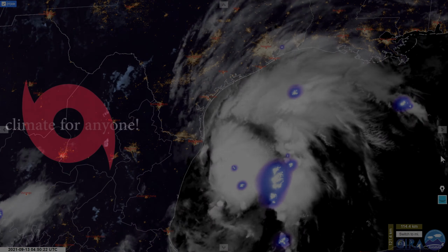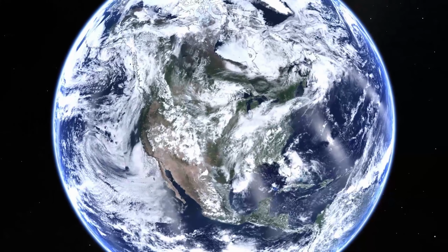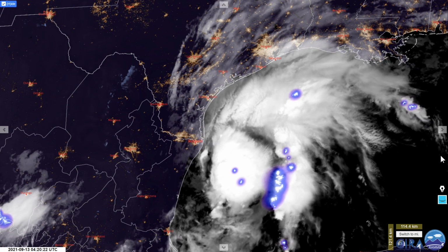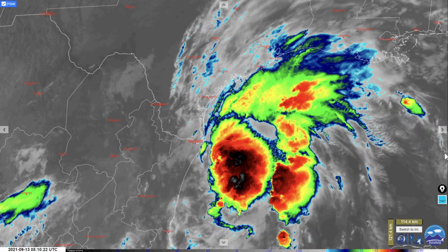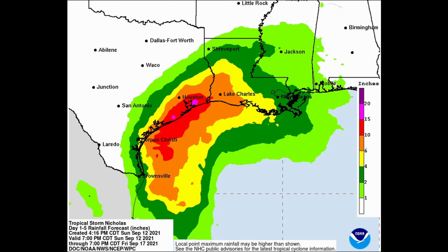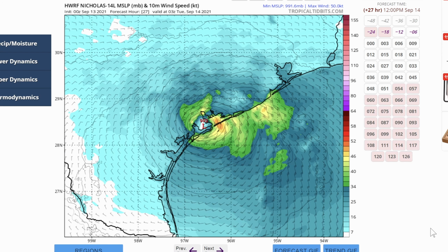with Nicolas in the Gulf of Mexico. We now have Tropical Storm Nicholas, which is now moving north towards the Texas coast. National Hurricane Center forecast it to be a strong tropical storm when it makes landfall on the coast. Very high rainfall amounts are forecast over a large area with 10 to 15 inches along this 5-day total rainfall plot. Landfall of the center simulated by hurricane warp occurs overnight Monday, Tuesday.